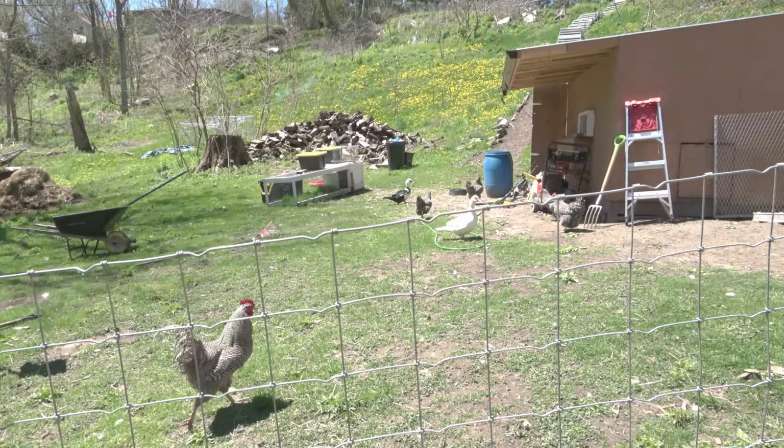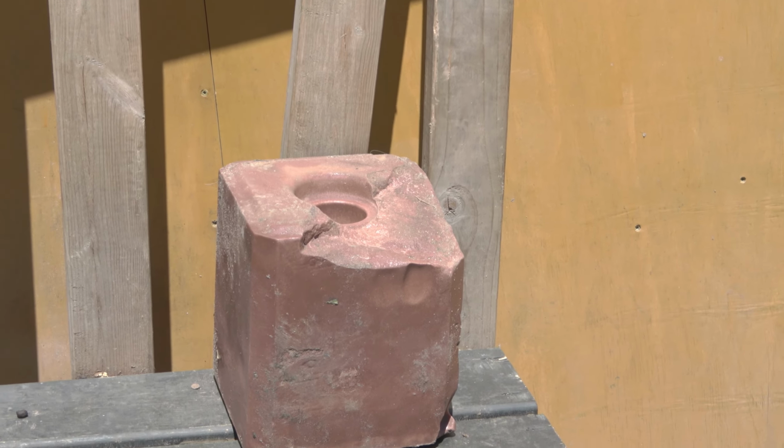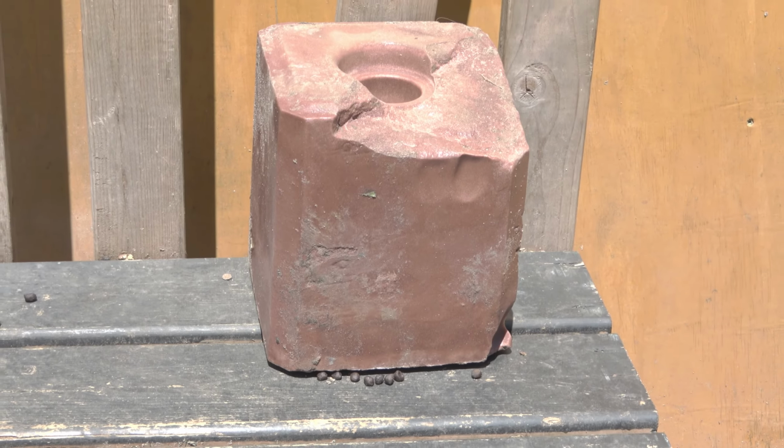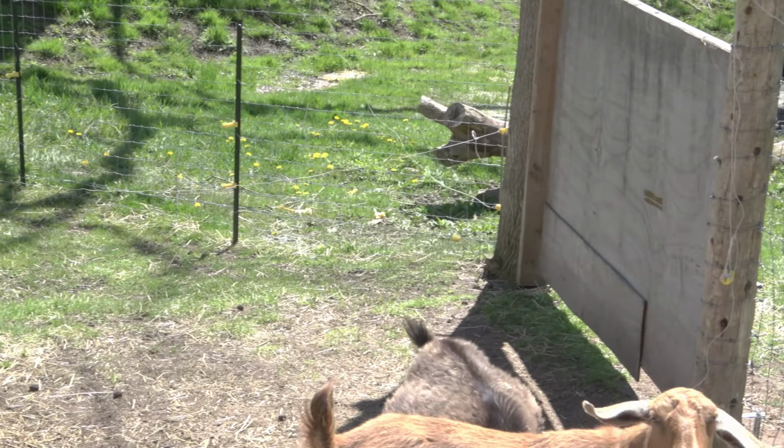This here on the milking stand, there's no milk right now, but this is a mineral block. We got this because we noticed some of our does were changing color a little bit, and I want to tell you guys about that. With copper, if your goats are deficient in copper, they actually will change color. Their coats will lighten up or change color altogether.